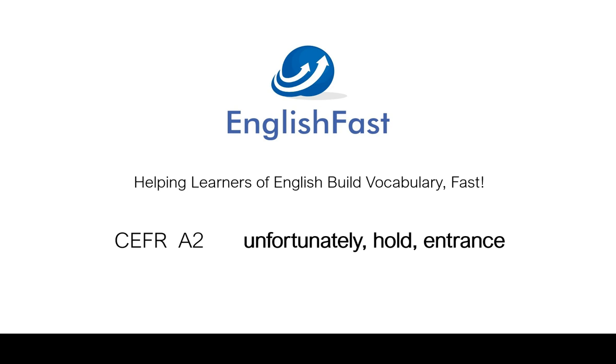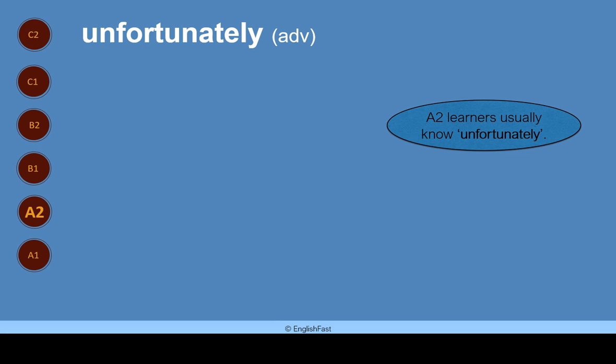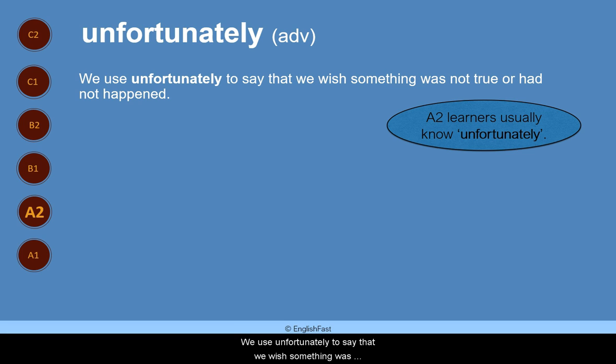CEFR A2. Unfortunately, hold, entrance. Unfortunately. Unfortunately is an adverb. A2 learners usually know unfortunately. We use unfortunately to say that we wish something was not true or had not happened.